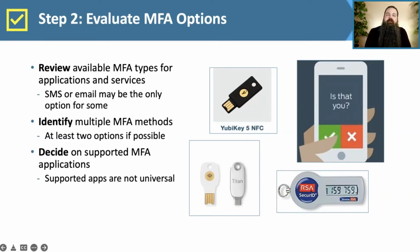We also need to identify multiple MFA methods, like at least 2 options for those users who are going to be interacting with the system. This is going to cover the team members that we have that don't necessarily have a smartphone or don't want to use their own device for any kind of work-related options. We can move them into something like a YubiKey, a Titan security key, a code-generating key fob, something like that. There's a lot of options out there for the support we're looking for.